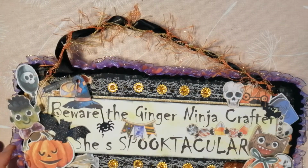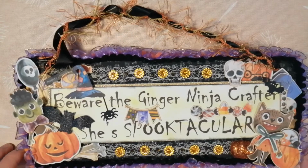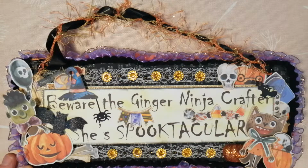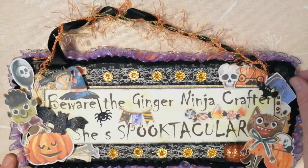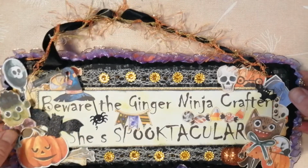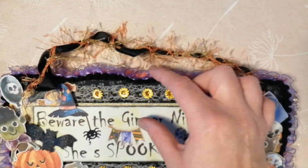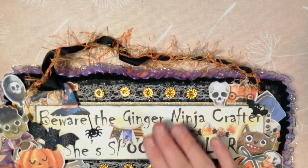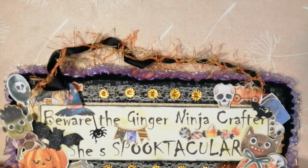I've just done a wallpaper sample, and then I've used lots of the ephemera that I have printed and been using throughout this collaboration. I printed up this sign that says "Beware the Ginger Ninja Crafter, she's spooktacular," and then I have layered over all the little bits of ephemera. I've gone around the edge with this gorgeous purple ruffle ribbon trim, and behind that there's an orange pom-pom trim, and in front of it there's a black pom-pom trim. The reason I put the pom-pom trims either side was to make it sit up like that, otherwise it took over too much of the plaque. It wanted to sit forward on the plaque, so with a row of pom-pom trim either side, it sits where I wanted it to sit.